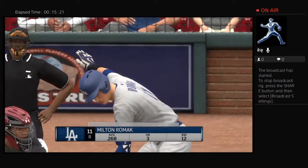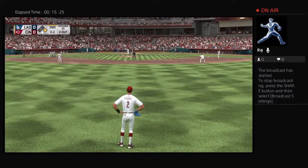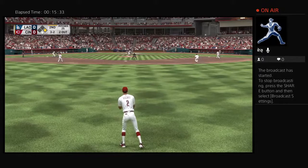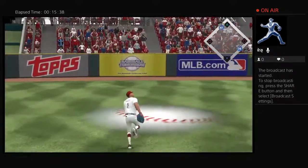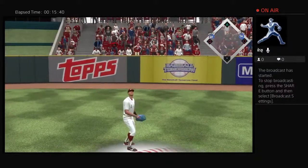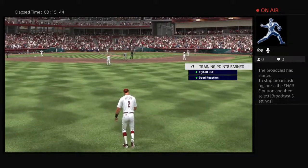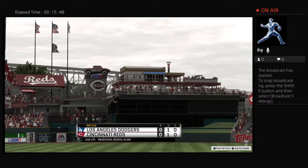Digging in, Milton Romack. He enters play hitting in the .260s for the year. Romack. No score here as we play inning number 2. High in the air out to center field. Number 2 will get there, and he puts it away to retire the side. So no runs here, no base hits, no errors.